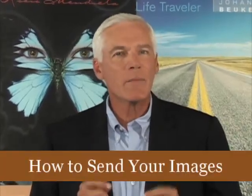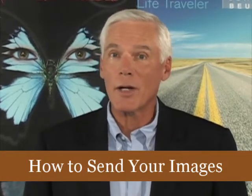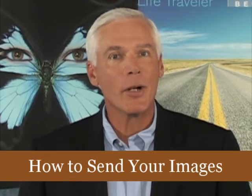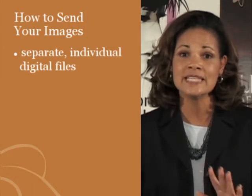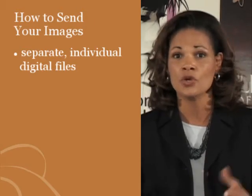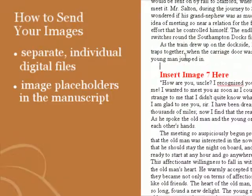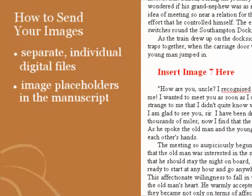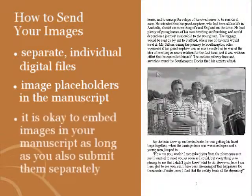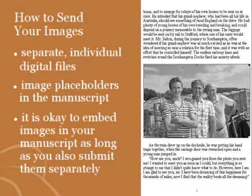You'll want to make sure your images appear in your book as crisp and clear as possible. To keep your book's production moving smoothly, you'll also want to send them in a way that's easiest for us to understand and work with. First, your images should be submitted as separate individual digital files. We prefer that you include image insertion placeholders in your manuscript to indicate what image files should be placed where. For example, insert image 7 here. You can embed your images in your manuscript as long as you also submit them as separate files.